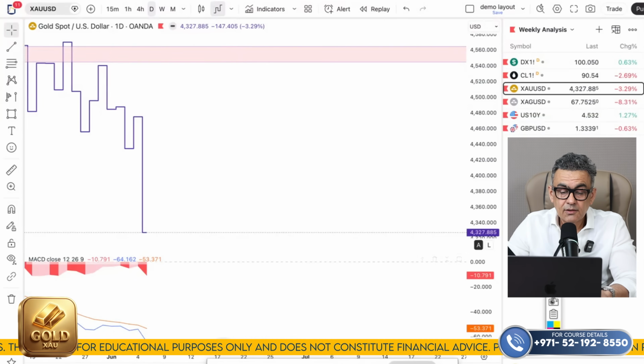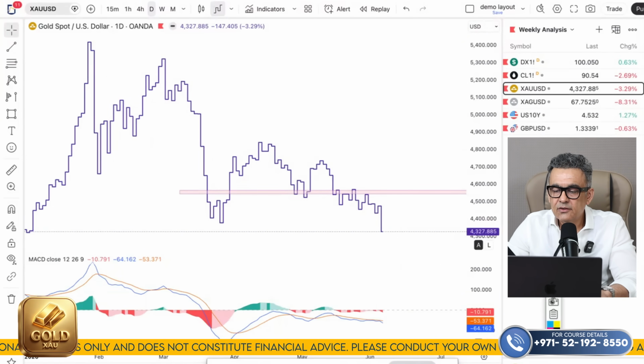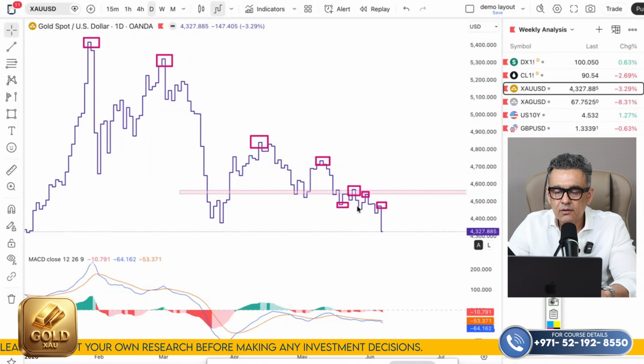Now on the day chart, it is still printing the sequence of lower lows and lower highs. So we got the high here, a lower high, then the next one here, and this one. Again, it is continuing with the sequence of lower highs and lower lows. And this crash occurred on Friday post NFP.